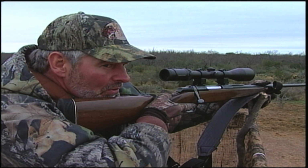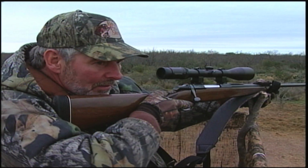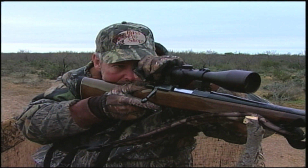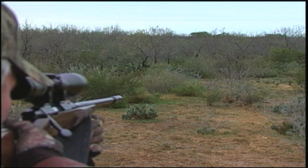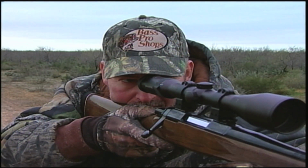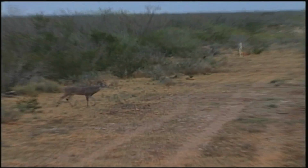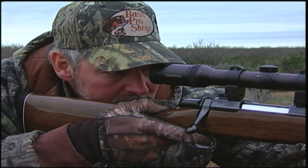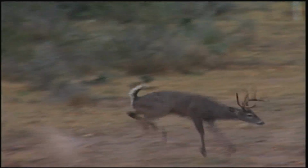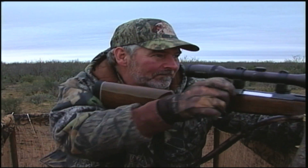Got a doe. Looking right at us. Buck. Nice buck. Right there. Stop. That's a good shot. He ain't going no place, that deer. I busted him up big time. Whew.